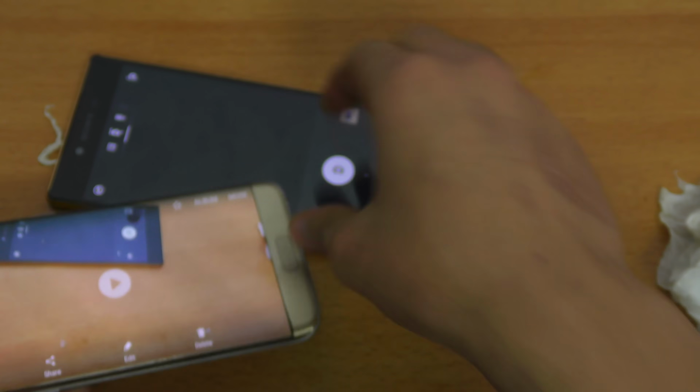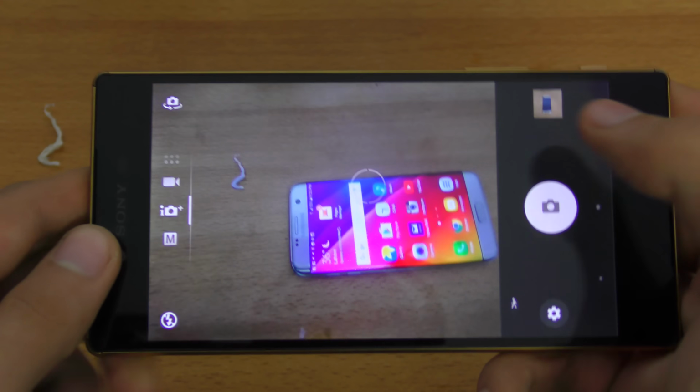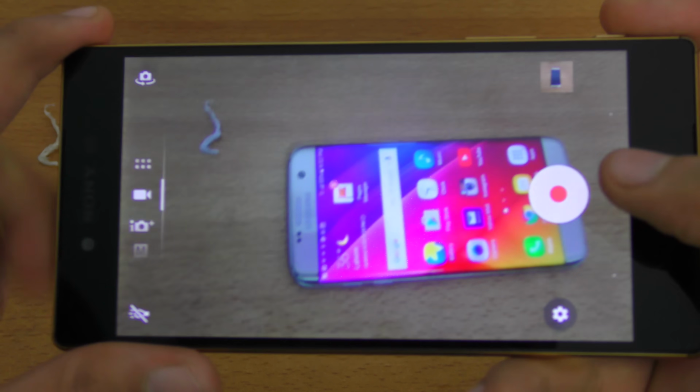Okay, so seems like no problem there. The microphone seems to be working absolutely fine. Now I'm just gonna do the same test here on my Z5 Premium.